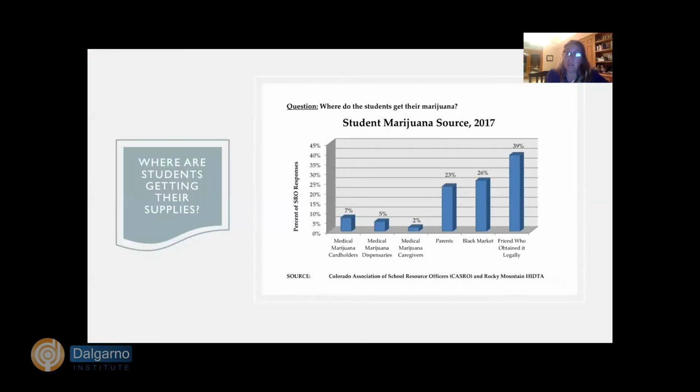So the marijuana organizations have said that it'll be legalized, we'll make sure our kids don't get it, it'll decrease the illegal market, our kids won't get it, and everything will be better. But what we've seen here in Colorado is our illegal market has taken off. Like I said, kids are getting it from Snapchat and other social media.